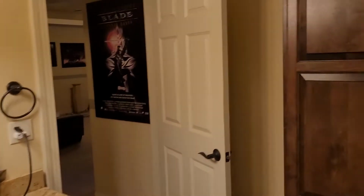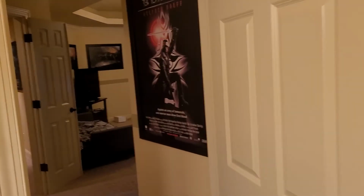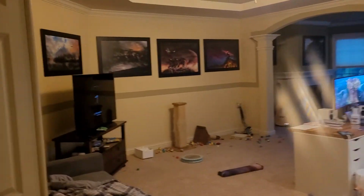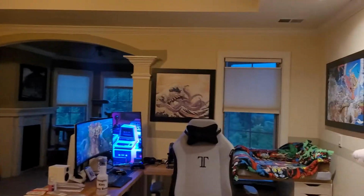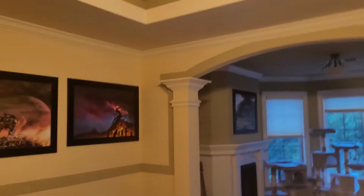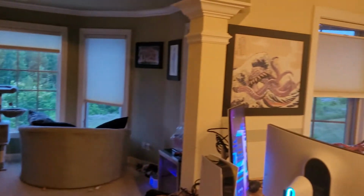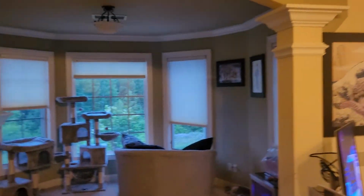So, yeah, that's the house. Again, there's still a lot left to be done. But so far, it's been a pretty fantastic place to live. I know what you're thinking, that it's way too much for one person, and I agree. And if it was just me, on my own in life, I would not have bought this place.